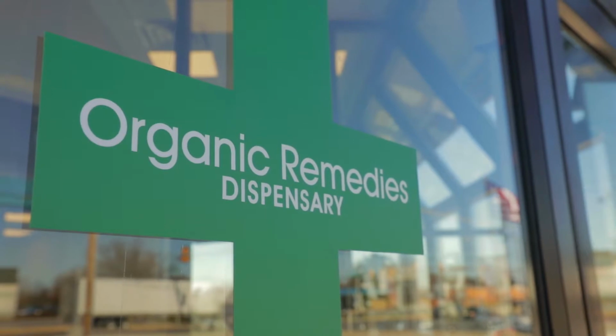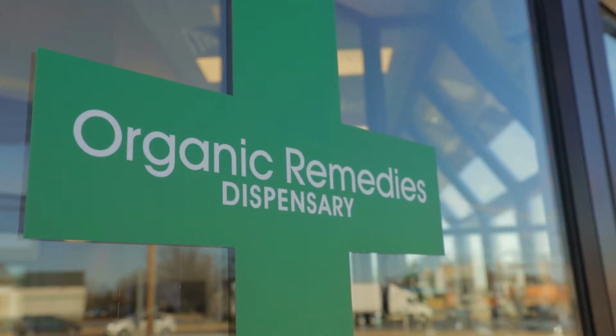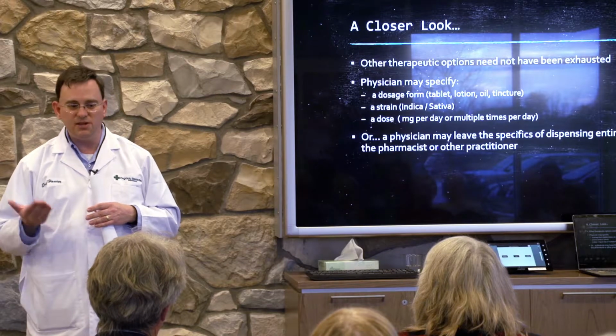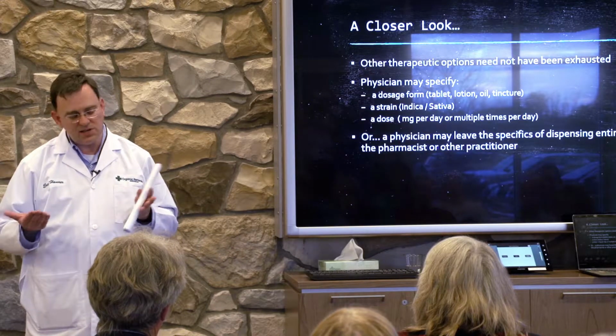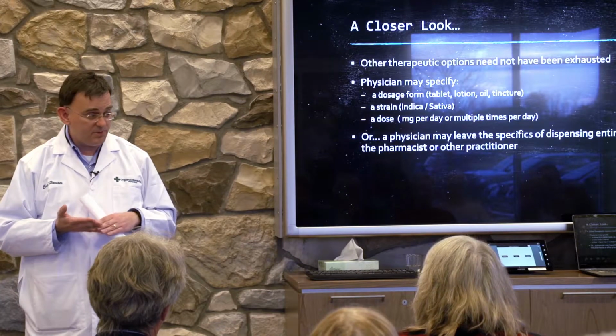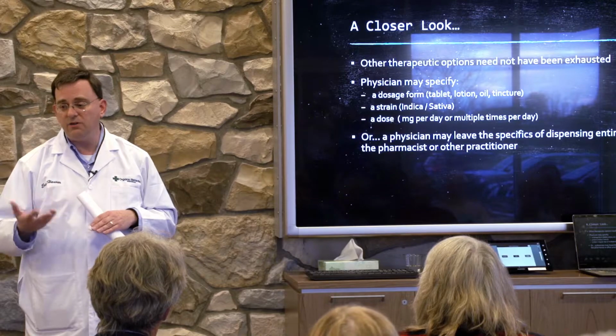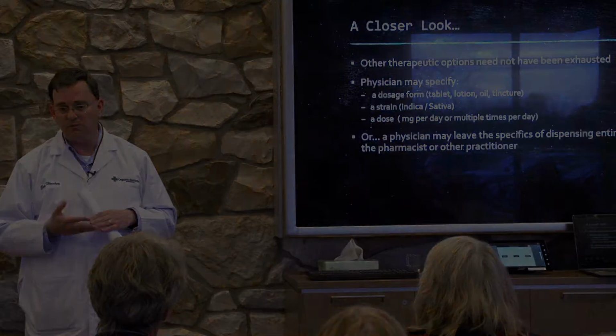It's not like a traditional pharmacy where you get a prescription, you go to the pharmacy and get it filled. We sit down with every patient. We spend at least a half hour, sometimes longer, with every patient, talking about their past medical history, their current meds, and how they would like to use the medical marijuana.